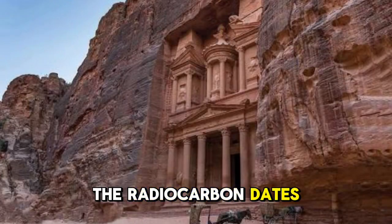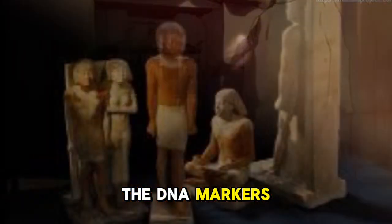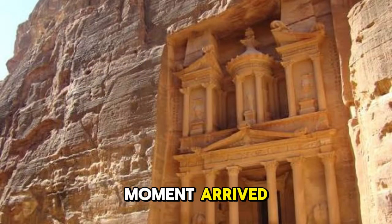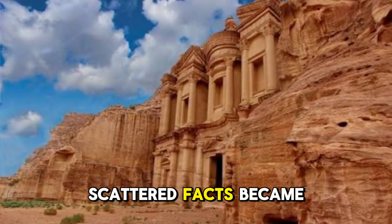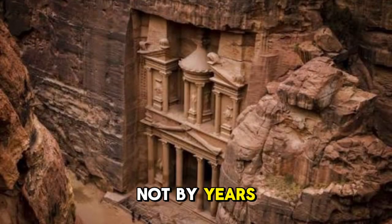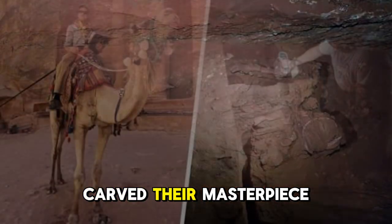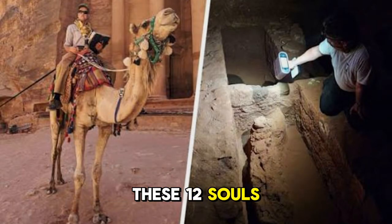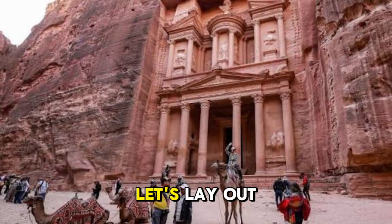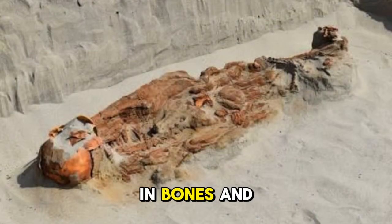All the evidence converged. The radiocarbon dates, the sediment analysis, the pottery styles, the DNA markers. They all pointed to the same conclusion. Therefore, the sacred moment arrived. The moment when scattered facts became one clear truth. The tomb predated the treasury. Not by years, by generations. By enough time that when the Nabateans carved their masterpiece, these 12 souls had been sleeping beneath the ground for decades, maybe longer. Let's lay out the new story, the real story, the one written in bones and stone.